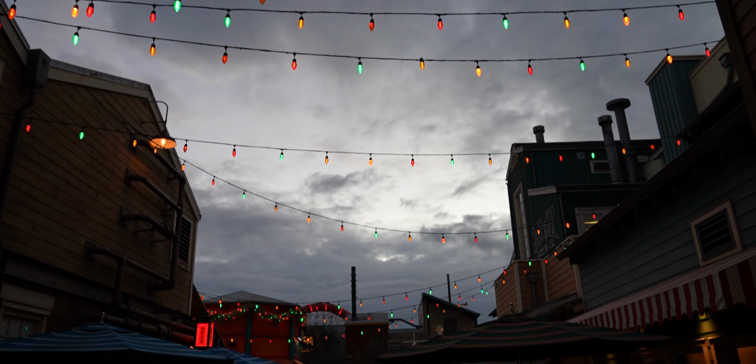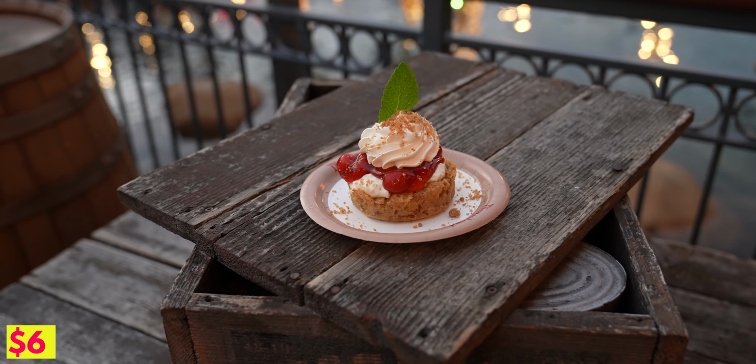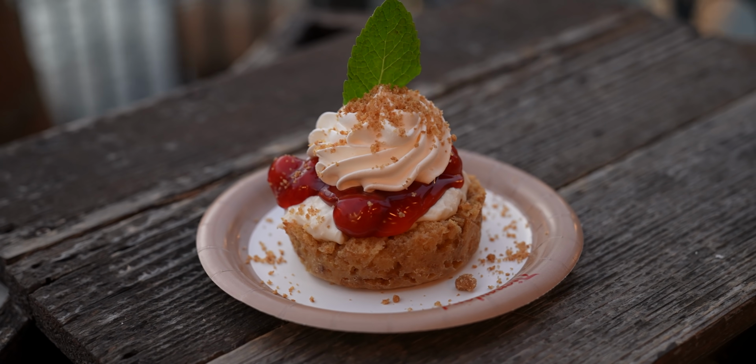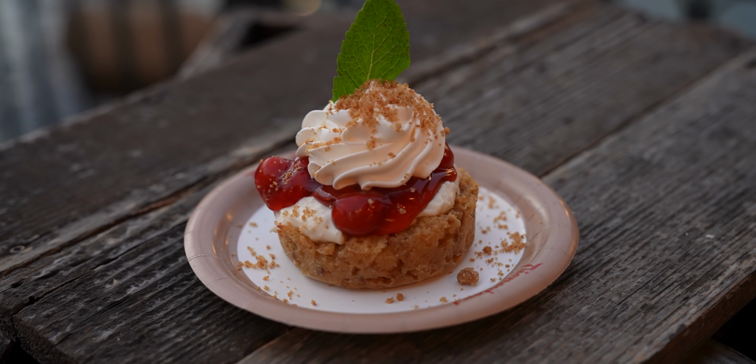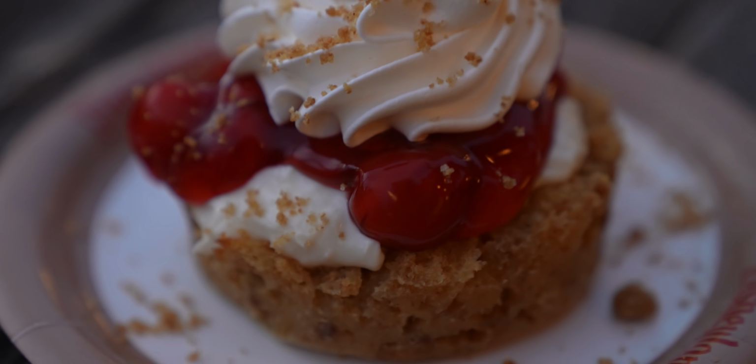Our final food item tonight is from the Pacific Wharf over in Disney California Adventure. And this is the cherry cheesecake bread pudding. This is a graham cracker flavored bread pudding with cheesecake filling topped with glazed cherries, whipped cream, and crushed graham crackers. When Peter first told me about this, I wasn't initially sold until he read the description to me and I was like, oh my God, that sounds amazing.